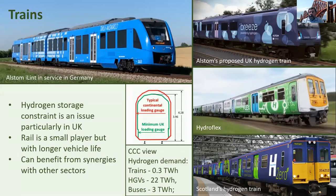If you look at hydrogen on trains, at the top there is a picture of Alstom's train that's got its fuel tanks on the roof. As we know, we've got a much more constrained loading gauge, so storing hydrogen is a problem in the UK, where there are currently 3 proposed hydrogen trains on the go. Rail's actually quite a small player in this.